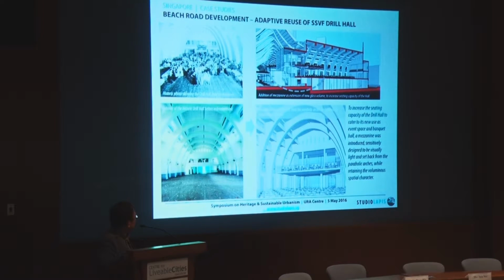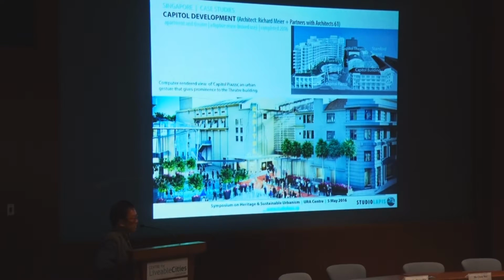And again, the issue of space, additional space, cropped up, and after a long process of exploration, a new mezzanine was added to the part that extends from the glass volume that you just saw. And this new mezzanine actually contains the extra floor space without adding anything onto the exterior of the buildings. Okay, and the mezzanine floor is also set back from the arches, so it doesn't touch the interiors.